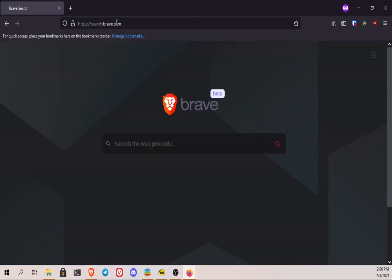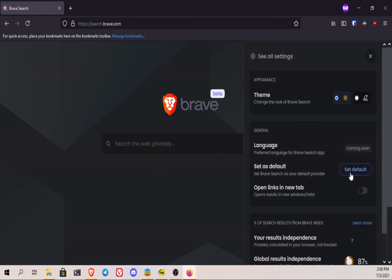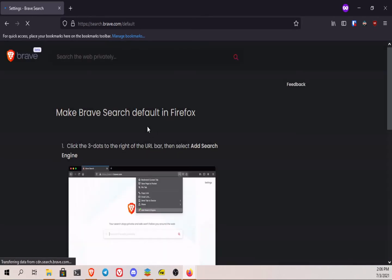There we go. Okay, so again, I got Dark Reader on here as well. But yes, so right here, if you want to set it as default, it will show right here, set default. You would go right there, and then for Firefox, it will pull up this page that says make Brave search default in Firefox. Now let's go through that real quick.